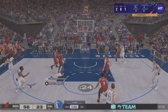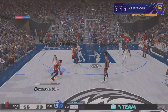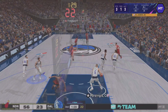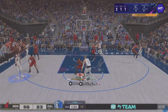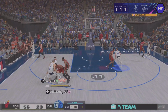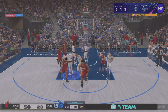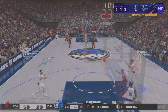Doncic fires from way outside. Again, the miss by the Mavericks. James against Doncic. Here's Roy. It's rebounded by Porzingis. Just over 3.5 minutes through the third quarter of play now. Pass to Curry. To the paint. Tipped away. Stolen by Roy. The drive by James. And James throws it down. The guard skills are there for Bronny, as you can see on that attack.